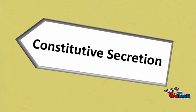Constitutive secretion occurs in all eukaryotic cells. Soluble proteins are usually secreted by this pathway. It involves the passive, bulk flow mechanisms of proteins out of the cell. If no modifications are made in the Golgi, the proteins will enter the default secretory pathway and are packaged into vesicles and sent directly to the plasma membrane for immediate constitutive secretion.